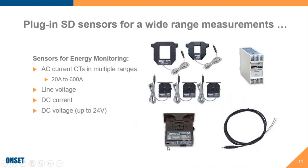Then we also have some other plug-in sensors. Now these are what we call our self-describing sensors, or SD sensors. These are all ones that the logger will recognize as soon as they're plugged in. We have the AC current CTs in multiple ranges from 20 amps up to 600 amps for the big ones. So some pretty serious power can be measured with these. These are great for monitoring AC current usage.